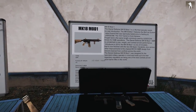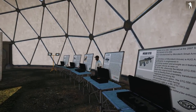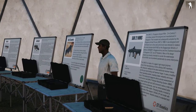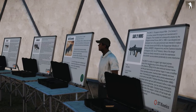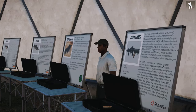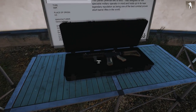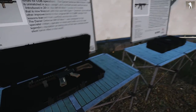Introduced in 2014, the Mark 18 Mod 1 is one of four models that is now finished with the new Mil-Spec Plus Cerakote, plus various other improvements to the original Mark 18 CQBR design from lessons learned from conflicts across the world. The Daniel Defense Mark 18 Mod 1 was designed for the specialist military operator in mind and holds up to its near legendary reputation as being one of the best combat-proven short-barrel rifles in the world.